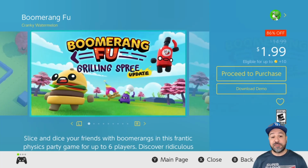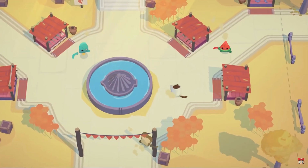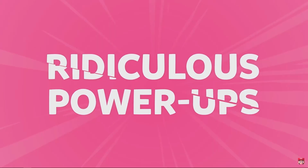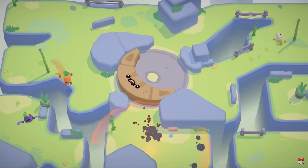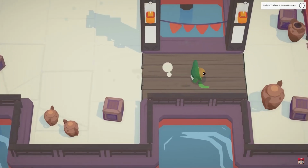Now next we have Boomerang Fu at 86% off once again for only $1.99. Now this is actually a game I talked about in our weekend video because it is a great laid back party game. And this is a game that I'm really glad to see on sale at $2 because although it is tons of fun, there isn't that much content to the game.